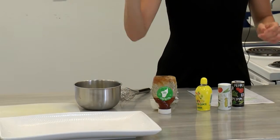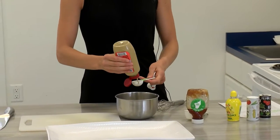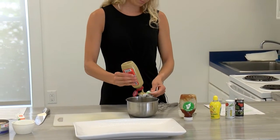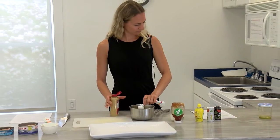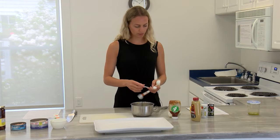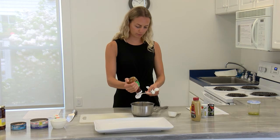And then we have the Dijon mustard. So this is 2 tablespoons of your Dijon mustard. Don't have to be exact here. And then your 1 teaspoon of honey. This just cuts the acidity a little bit, adds some sweetness.